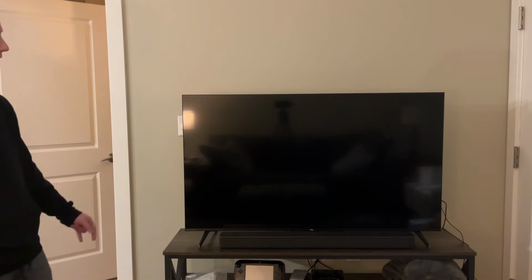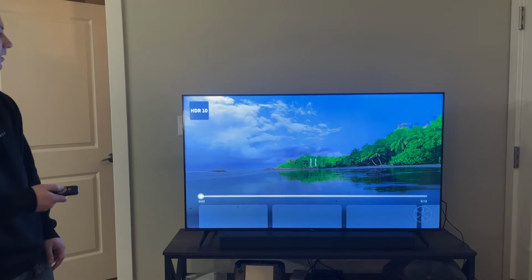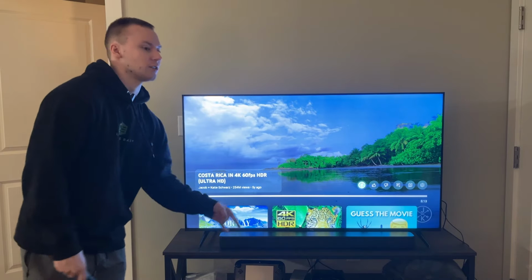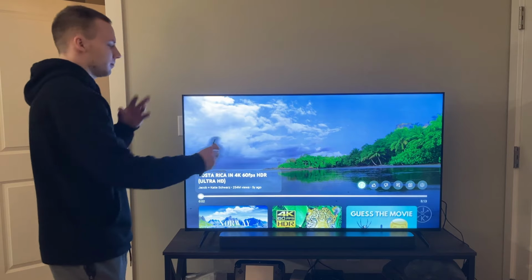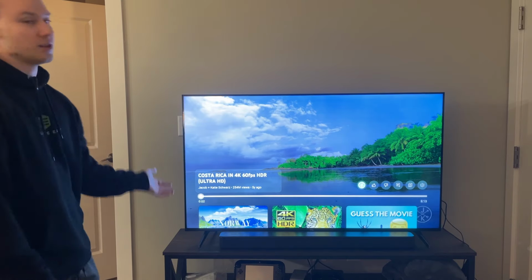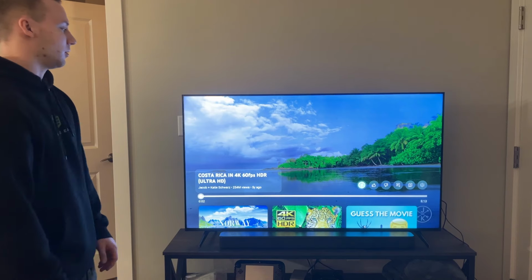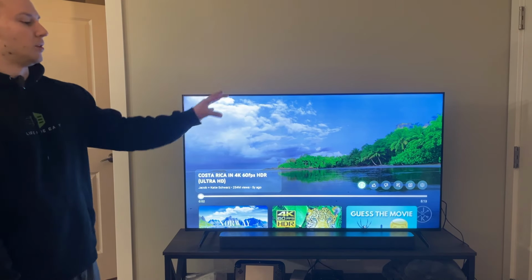The sharpness on here I think is fantastic. The colors, I will say, I'm just going to pause it. Oh, and just to mention, for HDR, it has HDR10, HDR10 Plus, and Dolby Vision. So you get all that cool stuff. With Dolby Vision, a lot of the streaming applications have that, like Disney Plus is an example. I believe Netflix and all the other ones. So a lot of that content is Dolby Vision. So that's natively built into this TV.